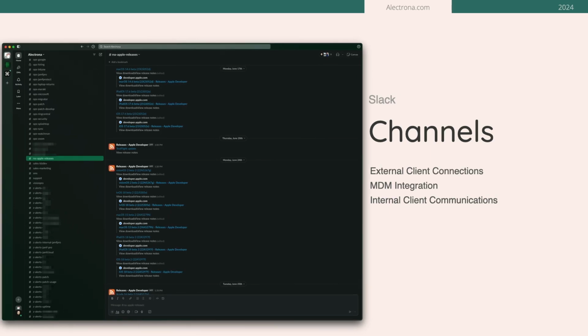We also look at our internal client communications with that. So again, we're not email-first. We're not emailing back and forth. We're not texting or anything. We're primarily communicating through Slack. We built out our Slack setup. It's very similar to the Mac Admin Slack in that there are more channels than you would ever want to scroll through and look at. There's a lot of channels in there, but it's kind of a pick your poison with your communication platform.